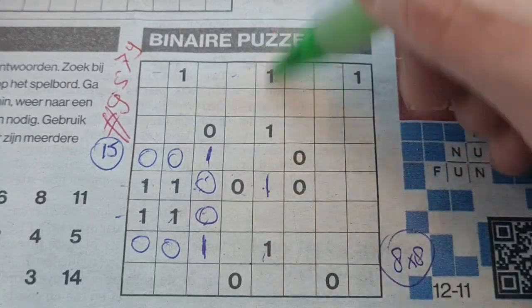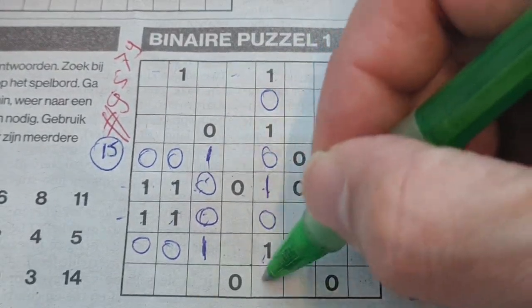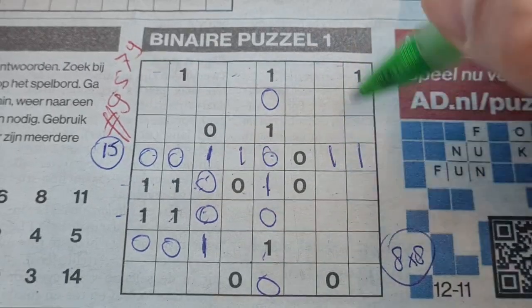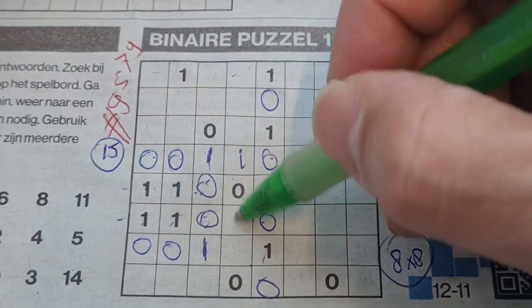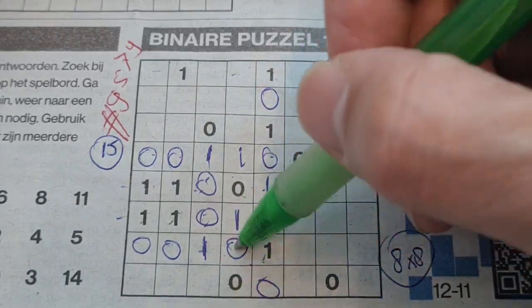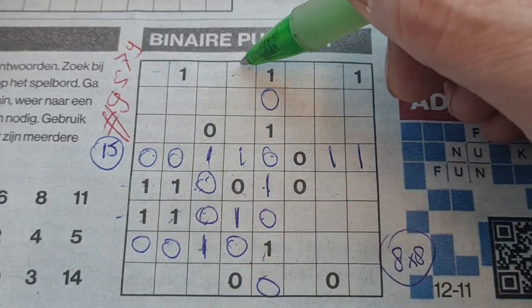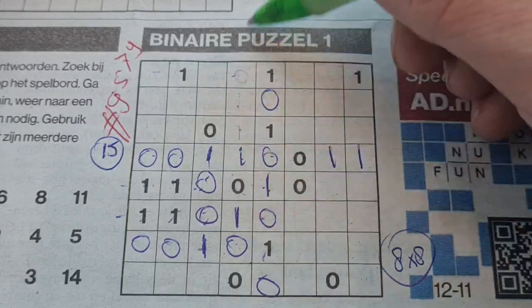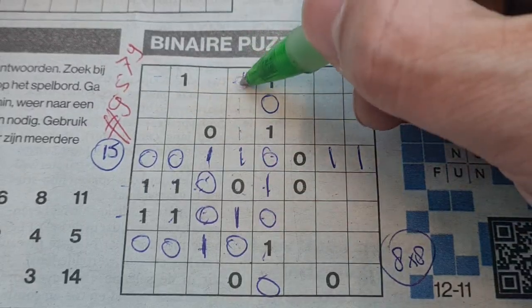4 ones we have here, so the rest are O's. 4 O's we have here, so the rest are ones. Between the O's comes a 1, between the ones comes an O. We have here 3 O's. If I place a 0 here, then we have 3 ones in a row in this column. Not allowed, one of the rules, so this should be a 1.